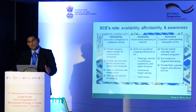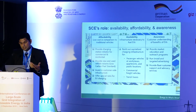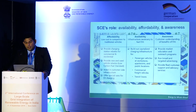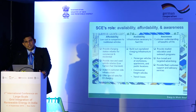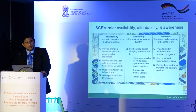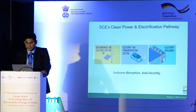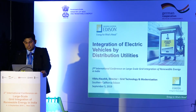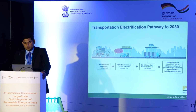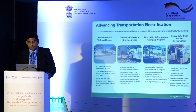Transit buses is another area. If we clean that part and reduce the emissions from transit buses, provide that infrastructure, that would help clean our communities and our cities. Awareness is the other part. Customers typically are sometimes scared, they are not informed, they are not aware of all the opportunities they have. So providing that market education and outreach programs, doing that proactively, running broad and targeted advertisement. The picture I showed you here is a picture of a bus stop, and it shows these kind of targeted advertisements all over the city, making the EV look cool on signboards, on bus stops, and posters in conferences. That's being part of it. And then providing fleet customer support and advisory services. So what does that mean? Let's dive into all three.